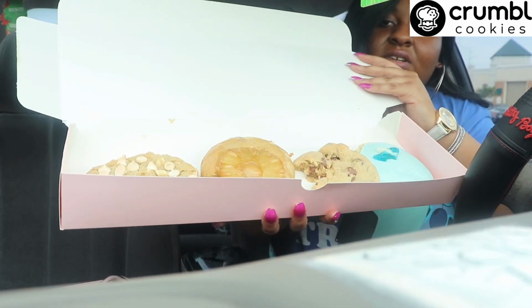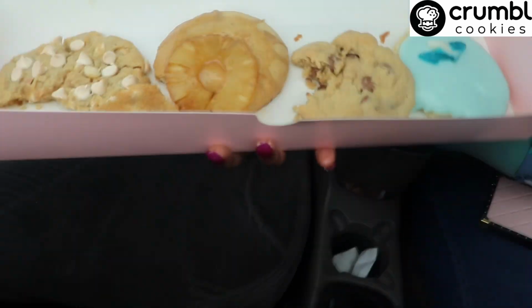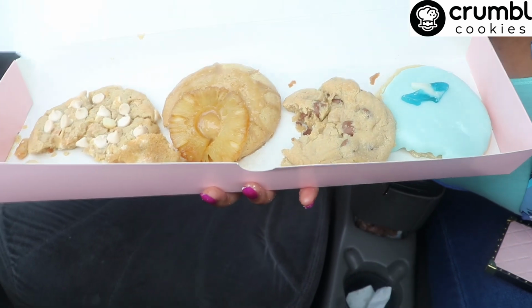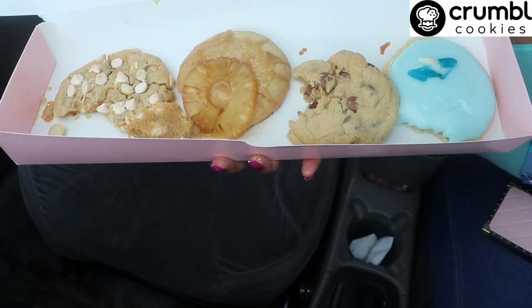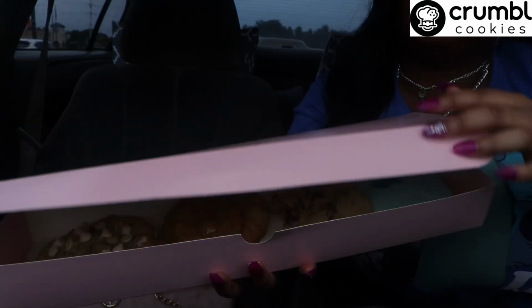Here's one more look of the cookies. Hopefully y'all can see it, but let me just get the camera so y'all can see it. Okay, here we go. All right, and let me just close this so y'all can see it more.